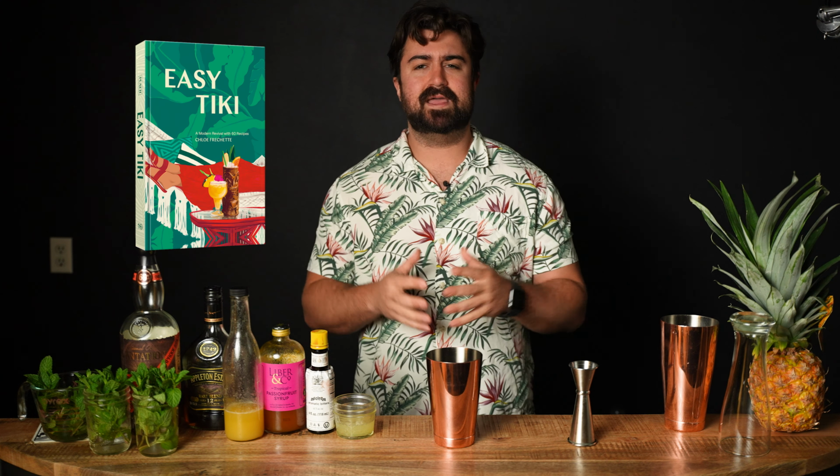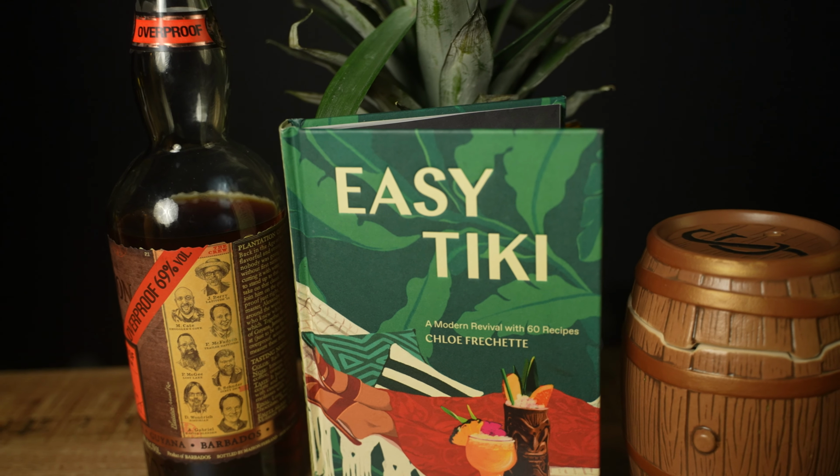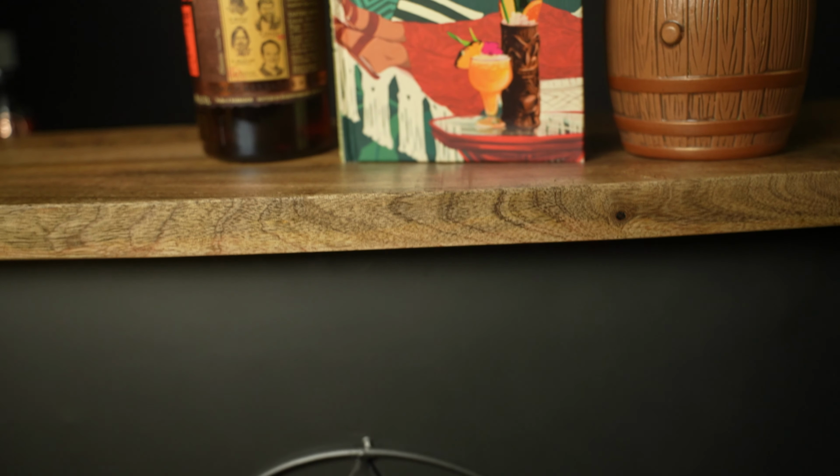And this is from a book called Easy Tiki. You can buy Easy Tiki online on Amazon for about $11 or $12, I believe. It is an incredible book, especially if you want to get into making tropical or tiki cocktails. Tiki is notorious for having many ingredients in their cocktails. The average tiki drink has anywhere from 6 to 9 ingredients, I would probably say.